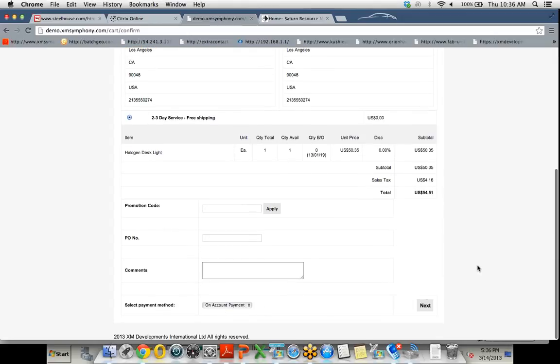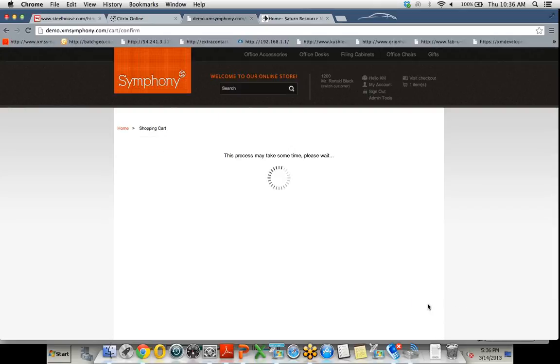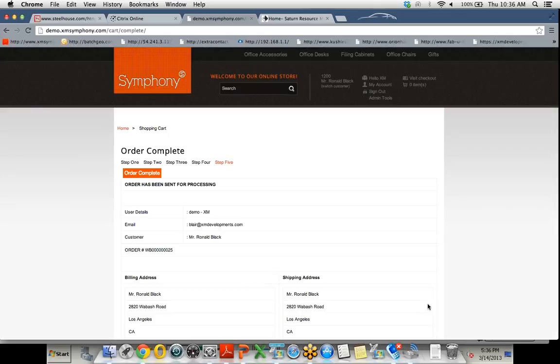So I'm going to just run an on-account transaction and write this order into AppPack. So what's happening is we create a record of the order inside the website just in case the connection between the web and AppPack is down. But now this order number 25 will be in AppPack order entry.